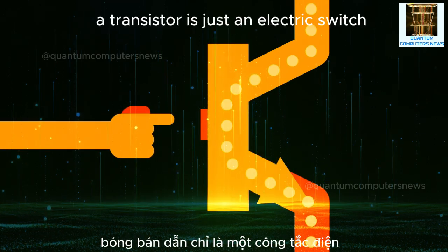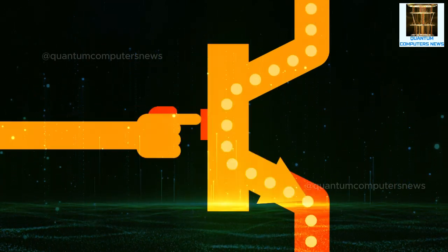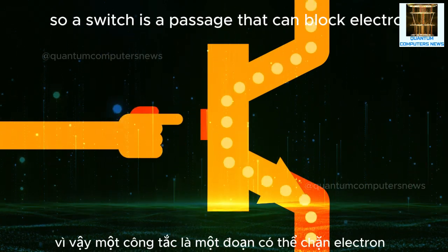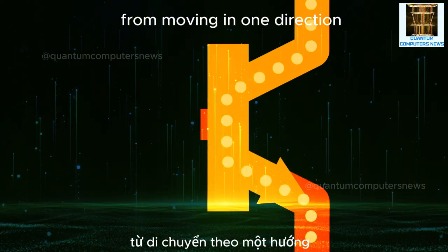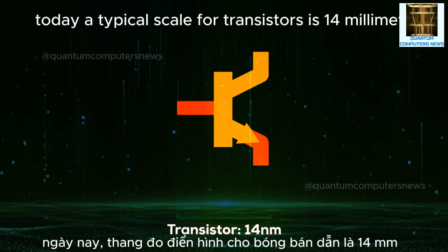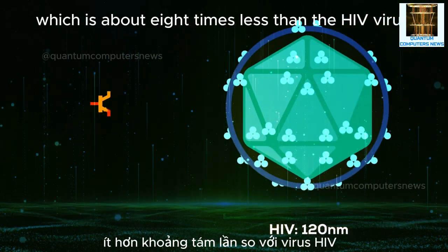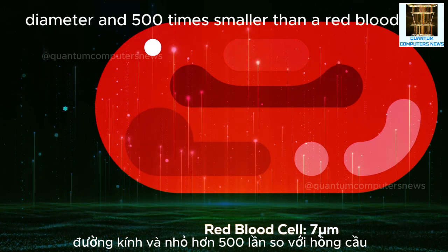In a nutshell, a transistor is just an electric switch. Electricity is electrons moving from one place to another, so a switch is a passage that can block electrons from moving in one direction. Today, a typical scale for transistors is 14 nanometers, which is about 8 times less than the HIV virus's diameter and 500 times smaller than a red blood cell's.